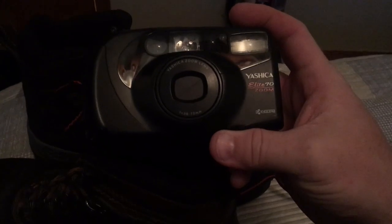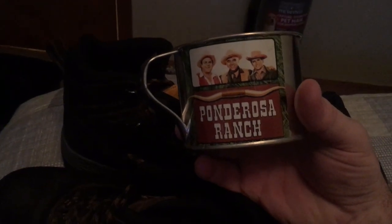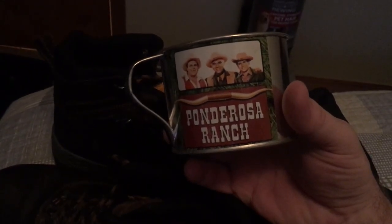Other random stuff, old Yashica camera. I really don't know. This was a throw-in. Got the case with it. This was another throw-in. He says, you don't want this, but you're going to get it anyway. The Ponderosa Ranch. I don't know. Maybe I'll throw this in with somebody that gets one of those Western movies. I don't know.